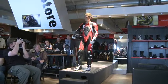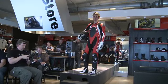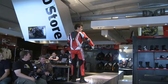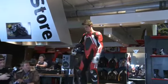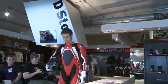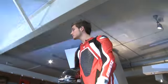Present for the first time the 2009 AGV and Dainese collection. Nico's wearing our new Mission Professional suit. This is our new top line suit for the 2009 collection. This particular suit is made of an exclusive cowhide that everyone knows Dainese is famous for, its Italian cowhide. But this is called pea skin.